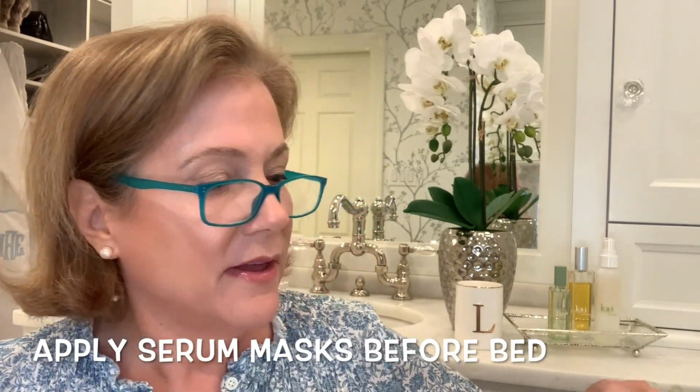And here's some other tips. Put on a sleeping mask with anti-aging properties. And I do love this one. This is the Watermelon Glow Mask. It's fabulous. So try to moisturize at night.